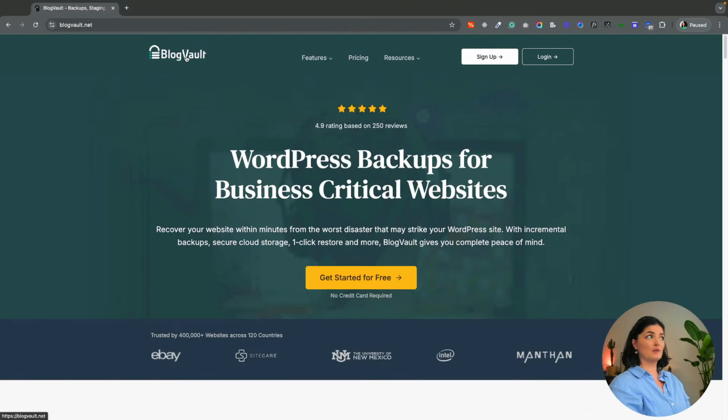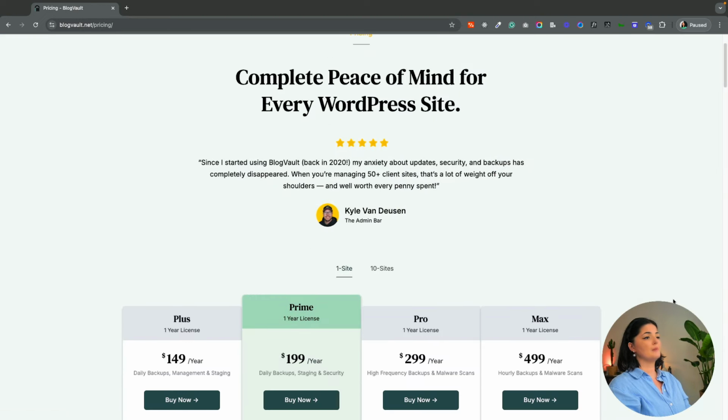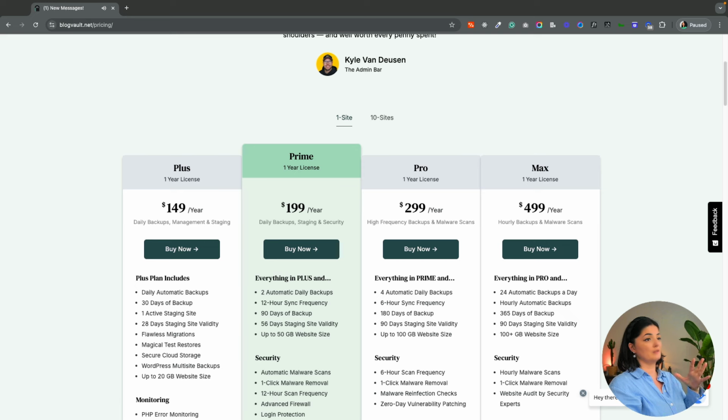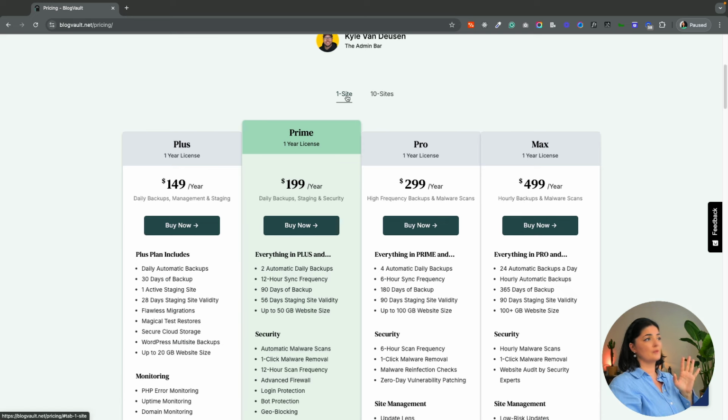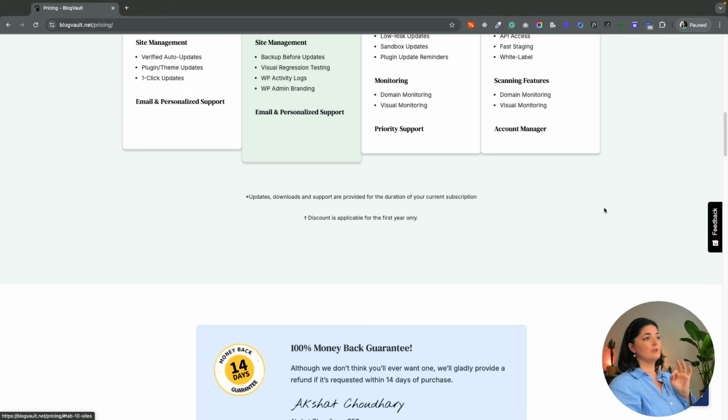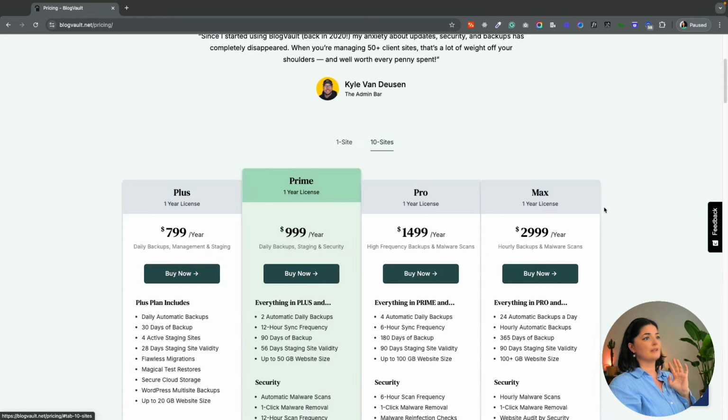So let's have a look at BlogVault's dashboard and go through all the steps. We are on BlogVault's website. Okay. So let's go to pricing, because I know this is one of those things that are more interesting for everyone at the beginning. Okay, so this is the price for one site. If you want 10 sites, this is the price. And I think if you want more than that, you can get in touch with them and they will get back to you with a code. But this is the price that we are going to be working with. So I have paid for Prime for a 1 year license for 199 dollars per year.